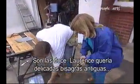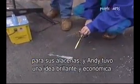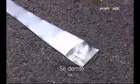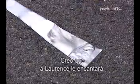It's 12 o'clock. Lawrence wanted some classy antique hinges for his big cupboards, and Andy's hit on a brilliant and cheap idea. Cut a fancy shape out of zinc and burn it. Oh, it's melting. It's melting. I think Lawrence is going to love it.